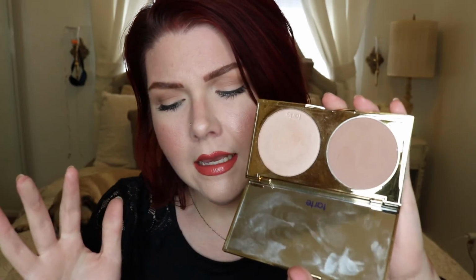I think full price it's $36. If you really want it, you can, but I would suggest waiting until Ulta does a sale on it, because they usually do. And this is from Tarte. I will say that this one is super pigmented, and it is really smooth and really creamy. There's not a lot of powder kickback, but it's really pigmented.